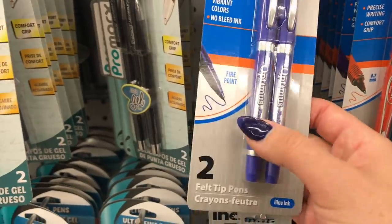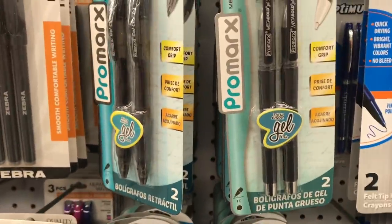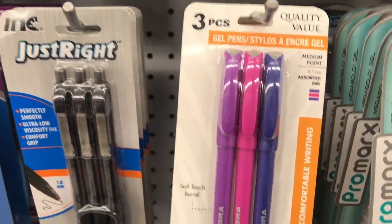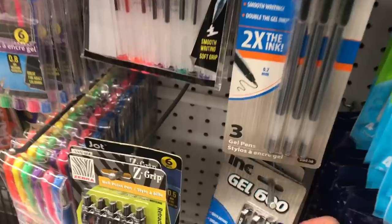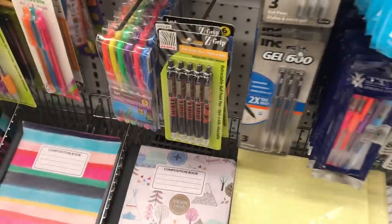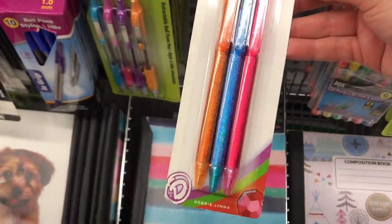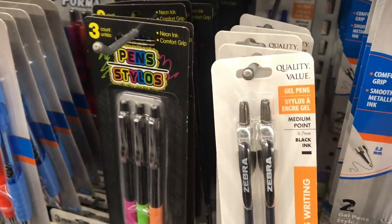This one's fine point, super fine point, like needle point. The ProMarx they had, Zebra. See, look, this is a 0.7 Zebra, another 0.7, and these are gel pens. Has anyone tried these? I'm so curious to know if they work well. These are different as well, gel 600, 0.7. I think they had these there as well, but there was only one pack. There's one here. See, Zebra, these weren't there, but they look like a great pen.